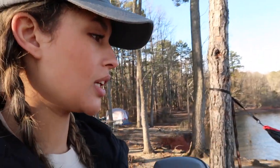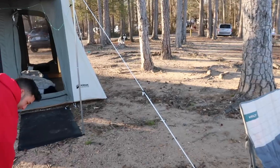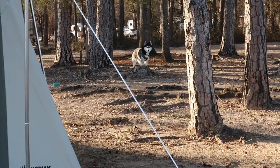The only downside about this particular campsite is that it doesn't have a fire pit, which usually comes with a grate, but no biggie. Yannick's got his makeshift fire pit. So smart. And there's Theo in the distance. He's looking upset. It's the eyebrows. He always looks upset.